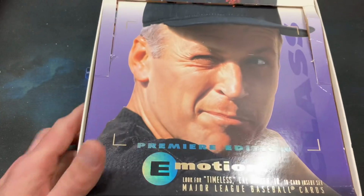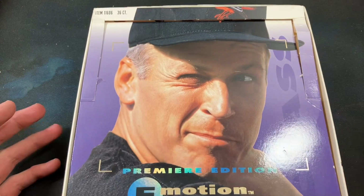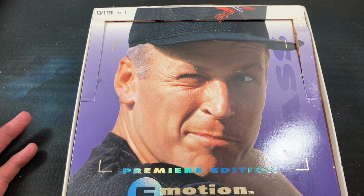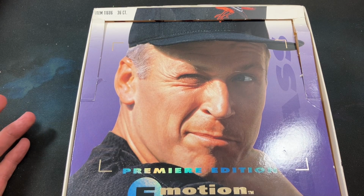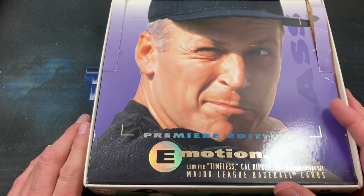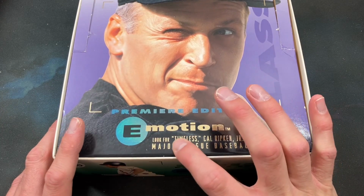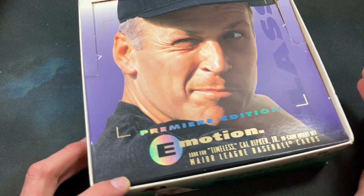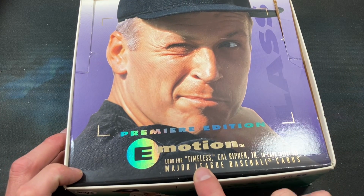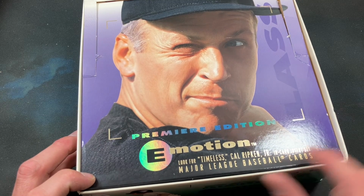And this was the first box I picked up. This vendor, or dealer I should say, had a lot of cool stuff. His prices seemed very reasonable, and he seemed like a really nice guy. But this is something that I don't really see very often. 95 Emotion, the very first year they did these in 95, 96. Cal Ripken was the cover boy for this release. They had an insert set dedicated to him that was 10 cards.